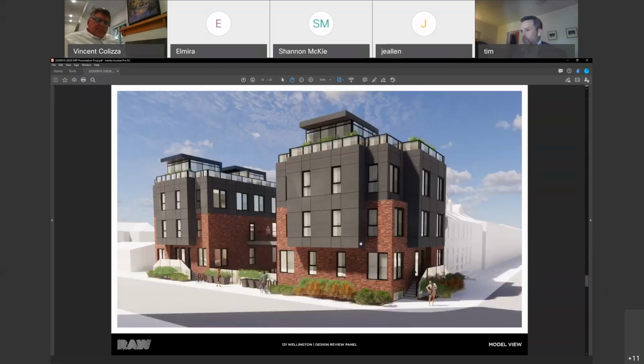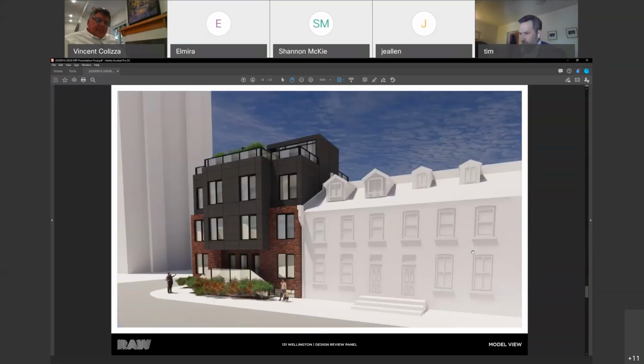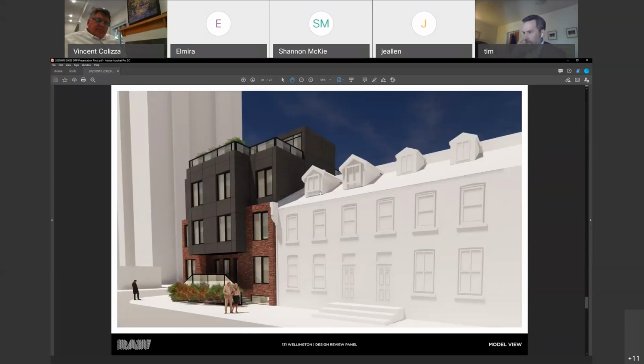Some preliminary rendering views of this building in context to really see how it could fit in the neighborhood, the impact of the metal and the brick proportions. A couple of views along Wellington, looking at the relationship between the existing brick and what we're proposing here, and also how this building fits between the two very different scale buildings, slow rise to the north and a very, very tall one to the south.